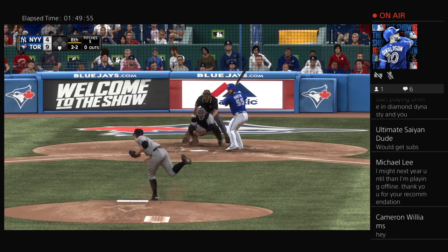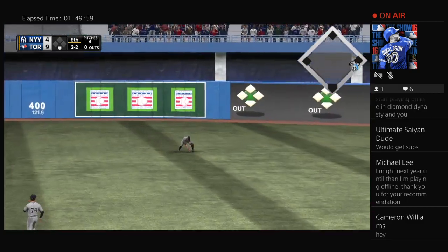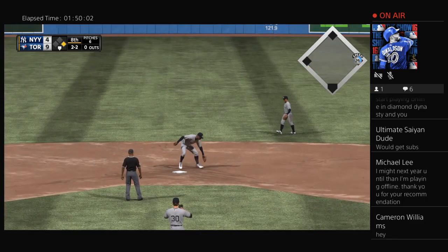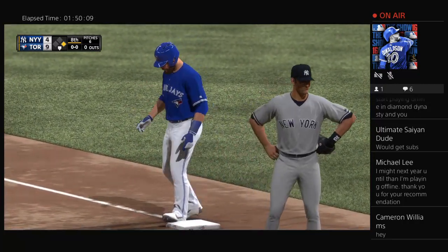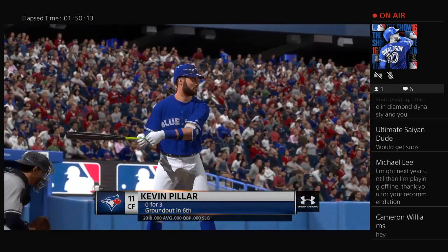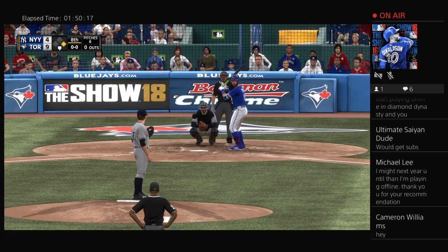Another 2-2 offering back up the middle, and there's his first base hit in this one. With that, the Jays put their leadoff man on to start the inning. Center fielder number 11, Kevin Pillar, stepping in for the Jays. No hits for him yet in the game despite his team's offensive onslaught.